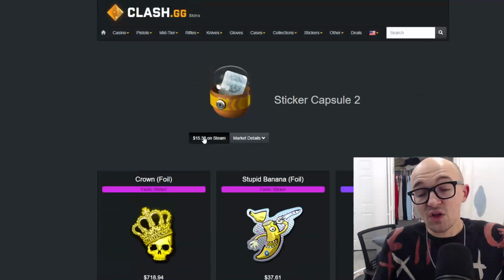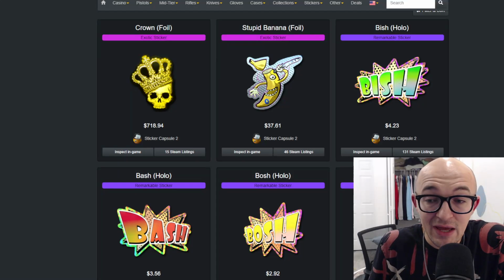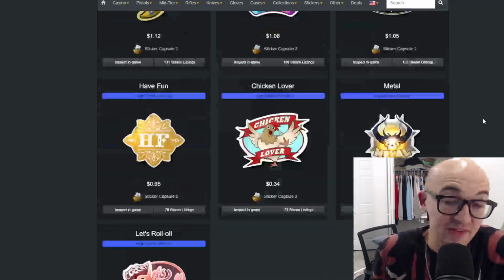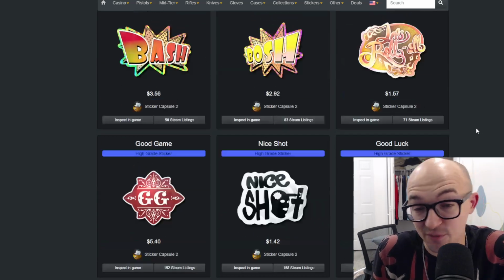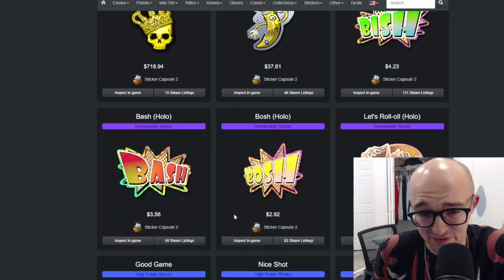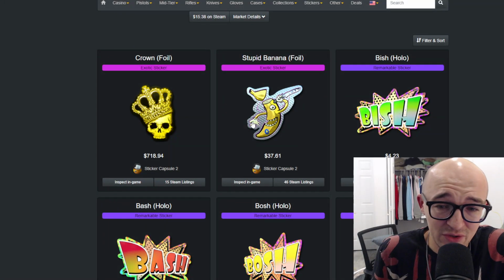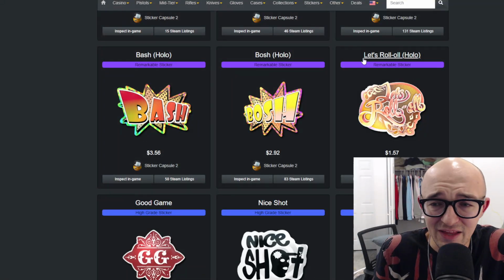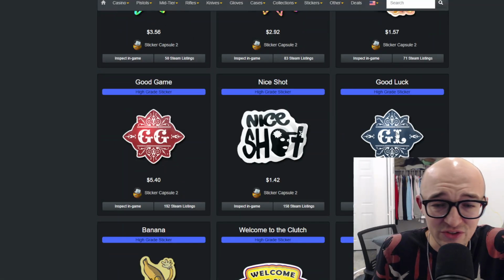Now, the only thing that sucks about Sticker Capsule 2 is that not really any of the other stickers in here are all that exciting. I actually think a lot of the other stickers in here are quite disappointing. Bish Bash Bosh, that's pretty stupid. I don't think that's that cool. The stupid banana foil, I think that's kind of an ugly sticker. That doesn't really have a ton of craftability. Let's Roll, kind of stupid. Good Luck, kind of stupid.